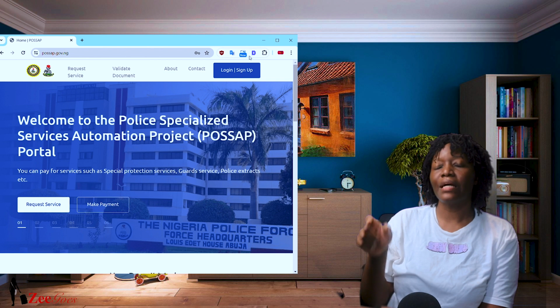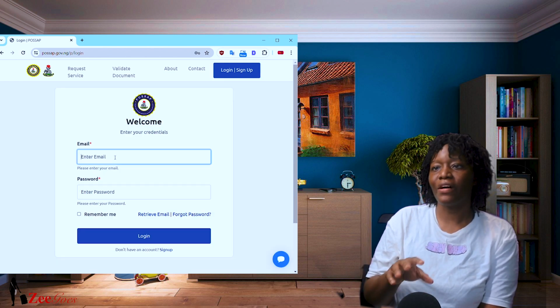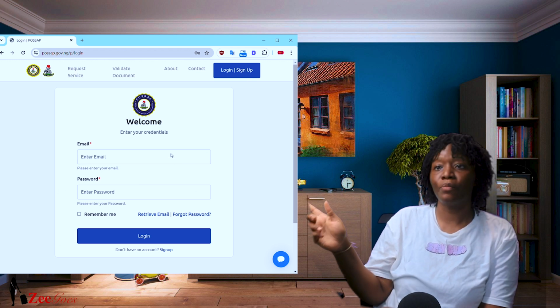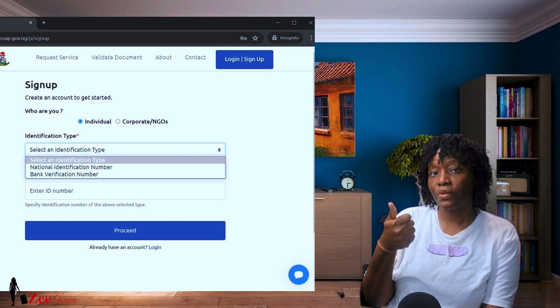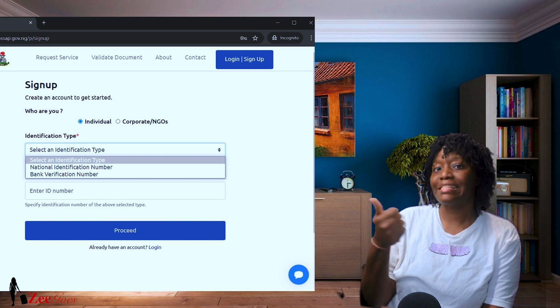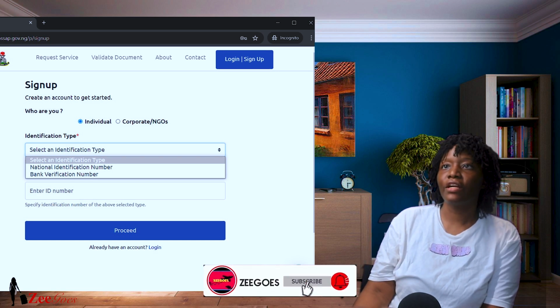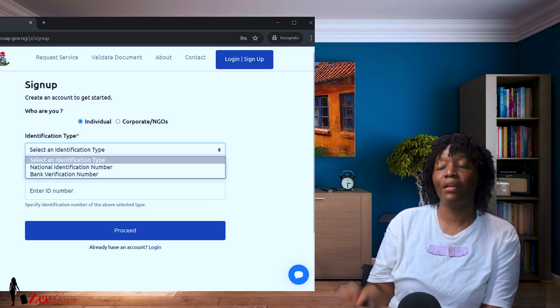When you go to Possap's homepage, you'll see request services. Please skip that because I found it was not reliable. I went directly to the login/sign up page and did a sign up. It asks if you are an individual who wants to get the PCC done, or a corporate/NGO. Then click on the type of identification, NIN or BVN. I found BVN to be a lot more reliable.